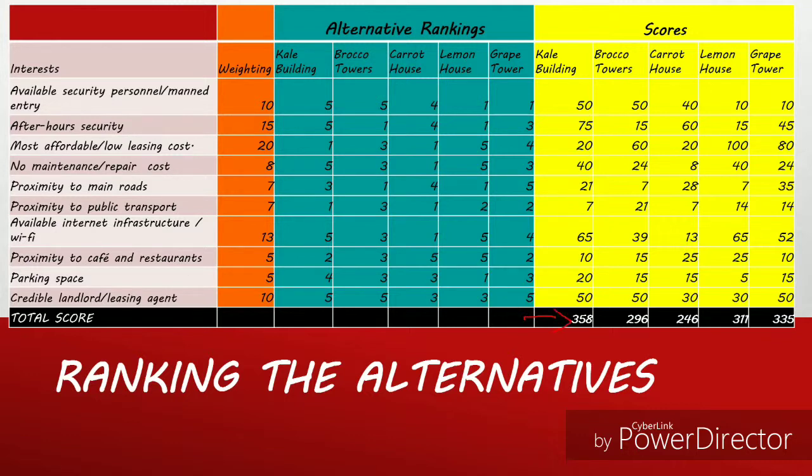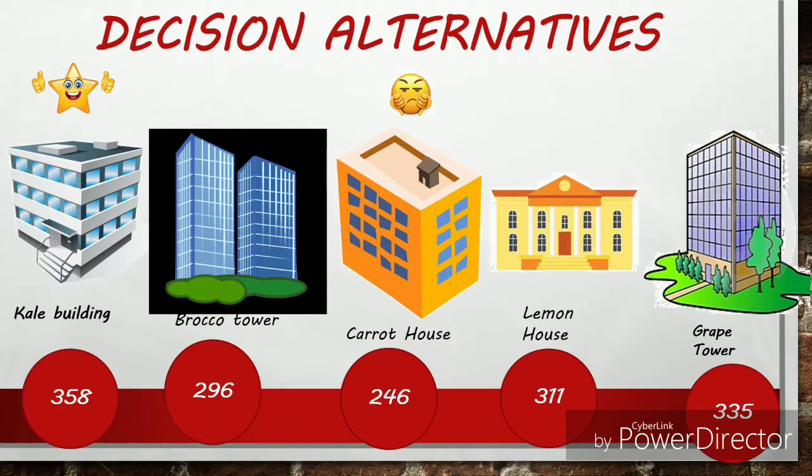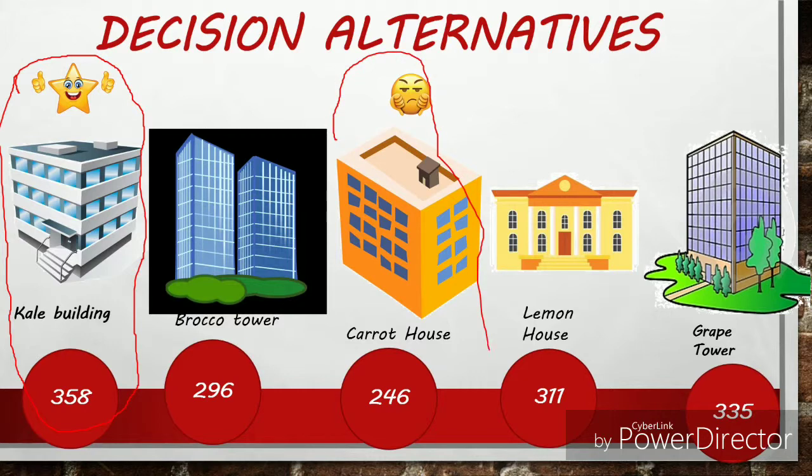You can see Kell building 358 points, Broco Towers 296 points, Carrot House 246, Lemon House 311, Grape Tower 335. And that's how you're going to make your decision. From that you can see Kell building meets your needs the most, with 358 points. The one that meets your needs the least is Carrot House, so you obviously don't want that.